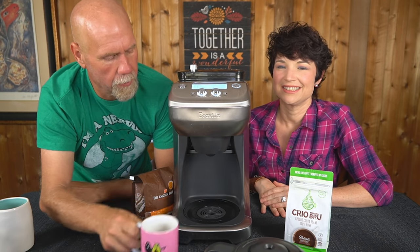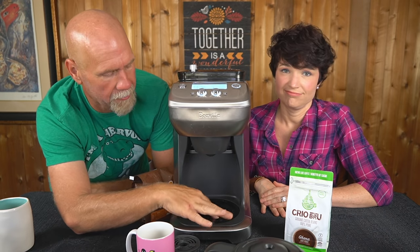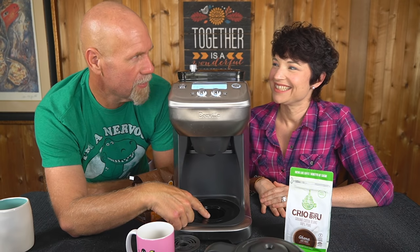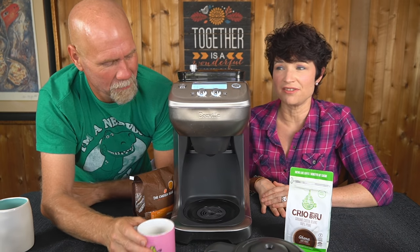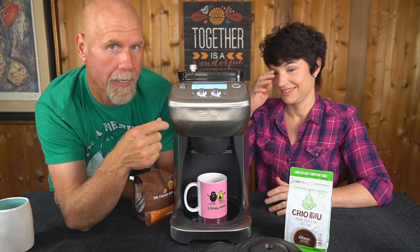Now, if you have a travel mug, you can just take this off and take this little bottom out, and you can put a travel mug in here. I think it's 7 inches clearance. Unfortunately, none of our travel mugs are only 7 inches because Rachel has like 24 and 30 ounce travel mugs. I may be traveling a long ways and I need a lot of coffee. So yeah, you could brew between 8 and 20 ounces of just an individual cup.